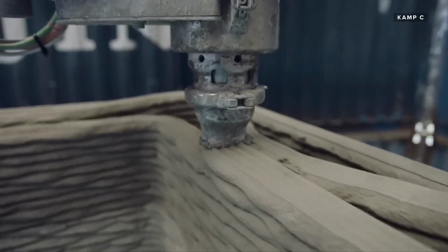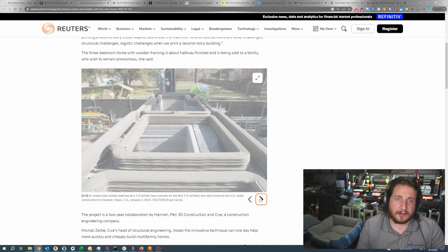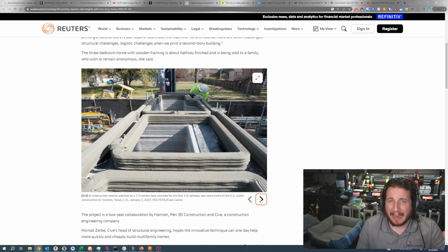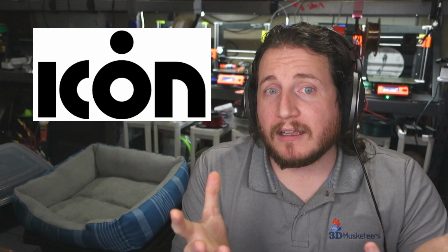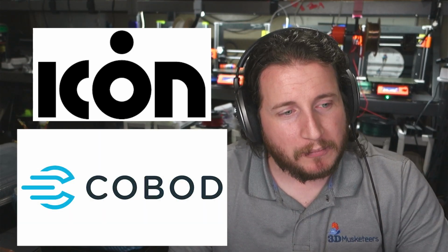And I could do an entire Print Fix Friday about their issues with extrusion here, but when you realize it's freaking concrete and upwards of a 6-inch nozzle width as you're extruding, that kind of stuff is absolutely nuts. And in this particular one, they are using Cobod 3D printers. And there are a few companies out there that do it. Icon being one of them in Texas, Cobod being probably the largest concrete 3D printer, and there are of course a few others out there.